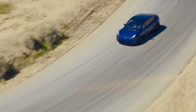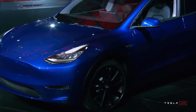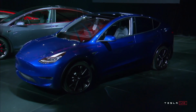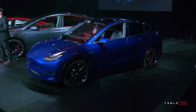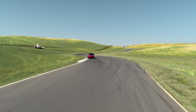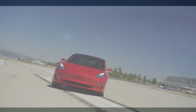Is the Model Y worth the extra $4,000+ over the Model 3? Well, if you need the extra cargo space and you can appreciate the added new features, I would say it definitely is worth the difference. If you're purely looking for performance and you do not need the extra space, then of course the Model 3 would be the best vehicle for you.